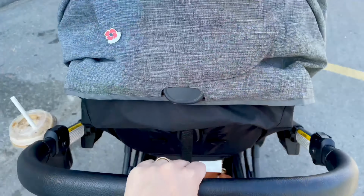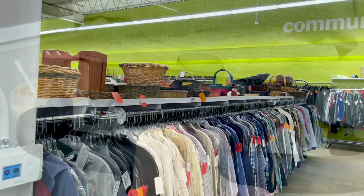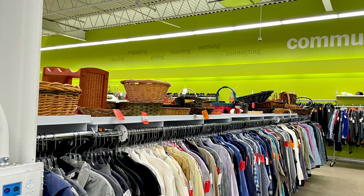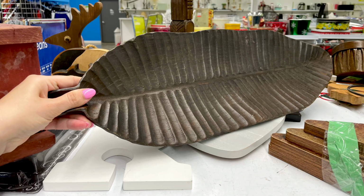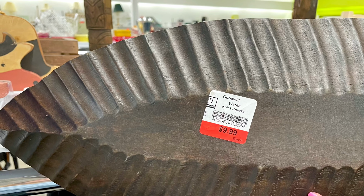All right, so I grabbed my iced coffee and headed on over to the Goodwill and started right at the basket section. Like I said, there was a lot of really nice pieces, nothing that I absolutely had to have, but I did notice there were so many baskets that would have been great in basket walls.